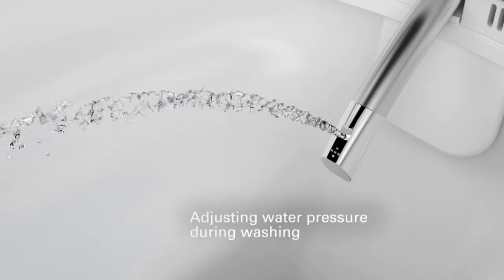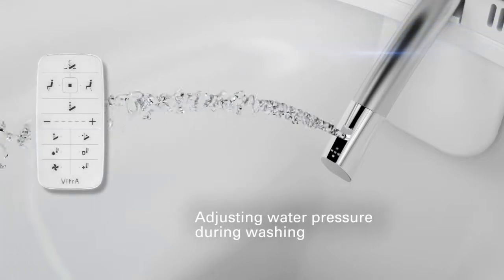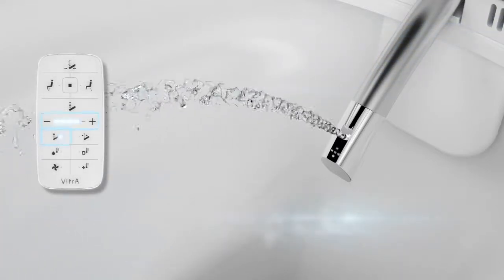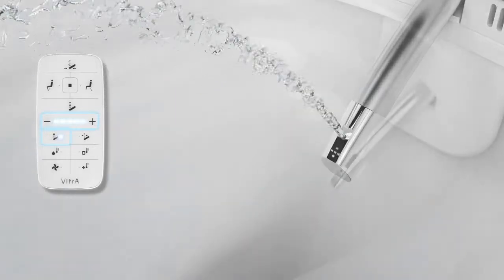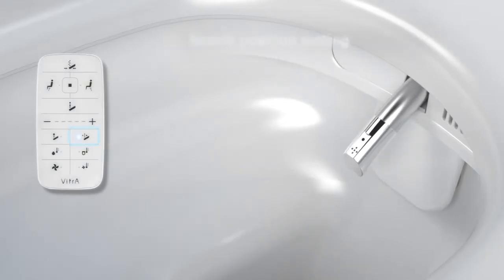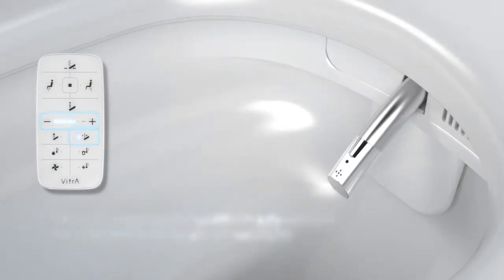You can use this feature in the course of any washing option. All you have to do is press the water pressure button, then adjust pressure using the +- key. You can adjust nozzle position to precisely suit your needs for an efficient and hygienic washing. All you have to do is press the nozzle position button, then adjust position using the +- key.